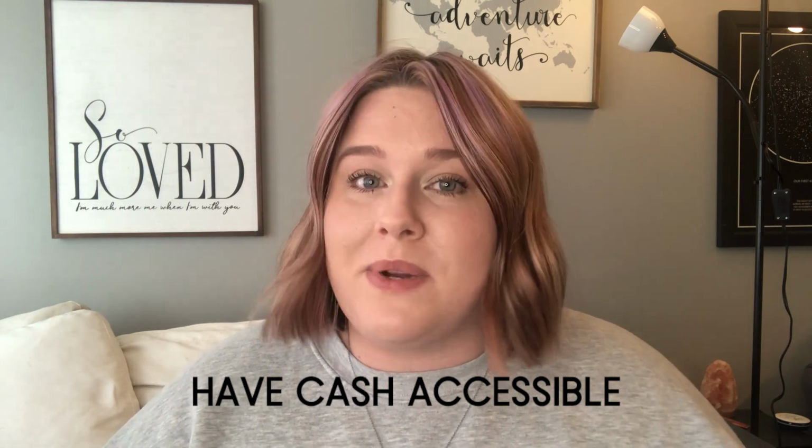An emergency fund is there to protect you. You want to make sure that if something happens and you need cash fast in your hand, that you have that accessible and that you're not risking going back into debt that might even be higher interest than whatever debt you were paying off in the first place, or you're in a really bad situation where you can't take on any extra debt and you don't have the cash that you need.